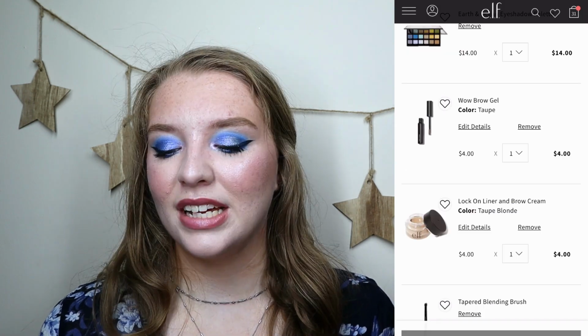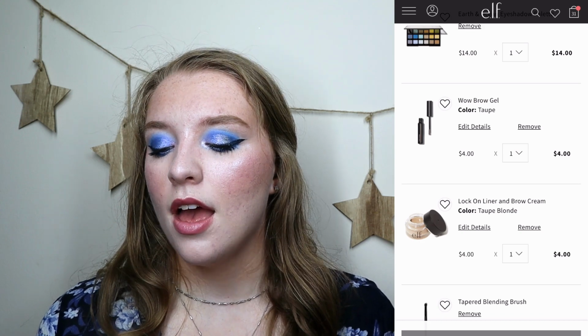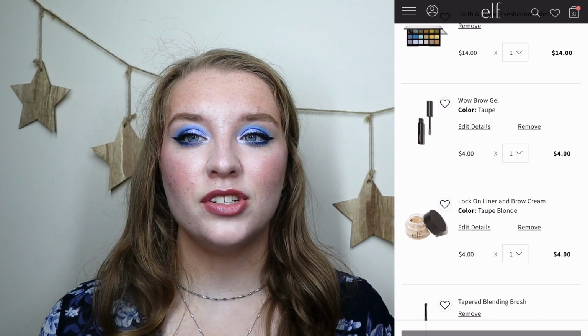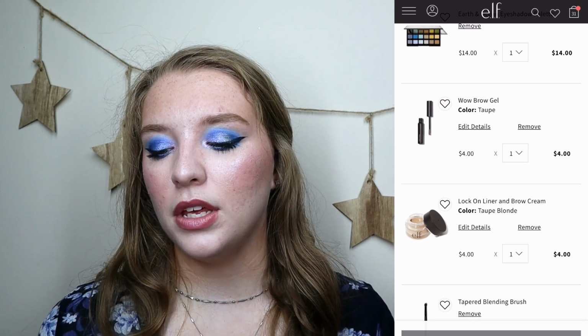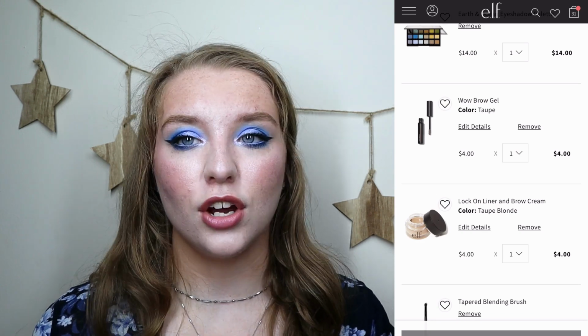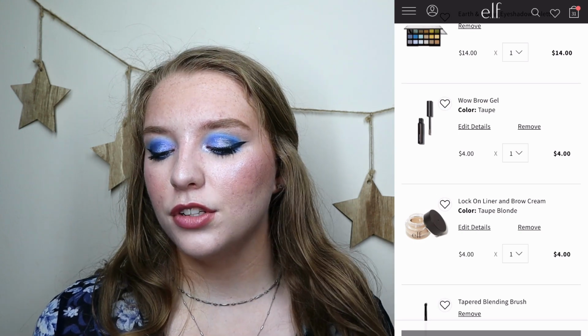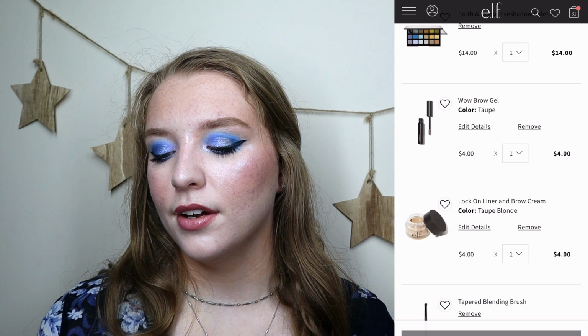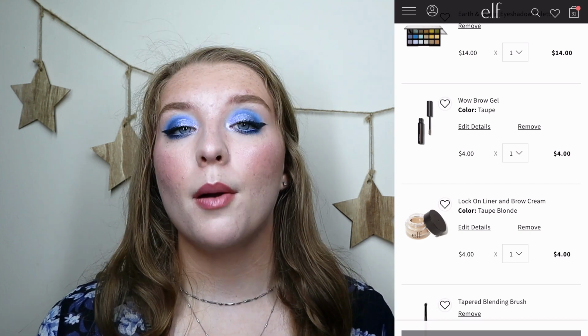I also threw in 2 quick little brow products. I threw in the Wow Brow Gel. I just want to try something different. I've been using the Essence Make Me Brow for absolutely forever, and I've heard really good things about the Wow Brow Gel. I just grabbed the shade Taupe. That's usually what I am in brow products, taupe or blonde. And then I also grabbed the Lock On Liner and Brow Cream in the shade Taupe Blonde. I really want to get into pomades versus pencils.